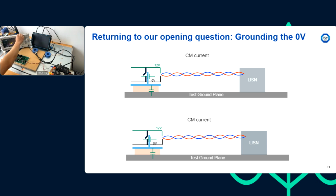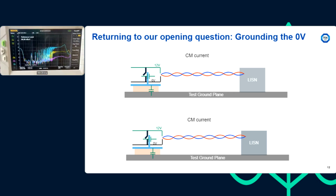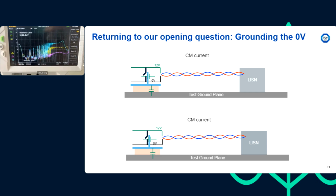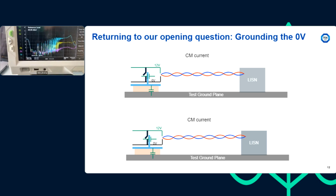Then I'm enabling another trace here, blue, where I connect the heat sink. So this is when I connect the heat sink, in blue. What I'm going to do is try to move the camera, so hopefully you can see the screen better. This is perhaps better, right? So yellow is the PCB by itself, magenta is grounding the 0 volts, and blue is grounding the heatsink.